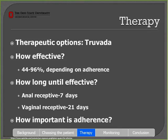And we were talking about how important adherence is. It depends. Always tell them to have good adherence. But like I said, maybe 4 doses a week is probably honestly enough for men who have sex with men. And for women, they probably need to take it every day, or it's not going to work that well.